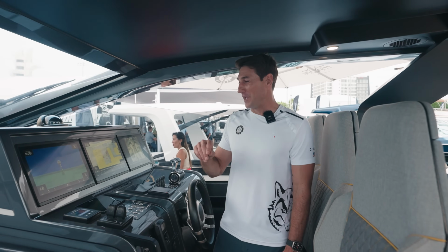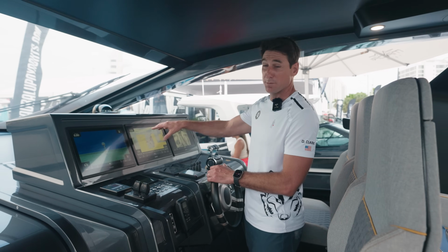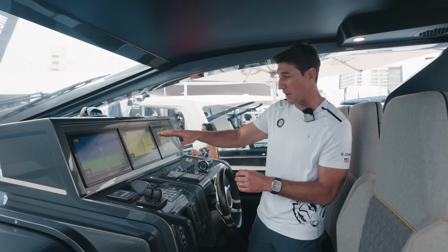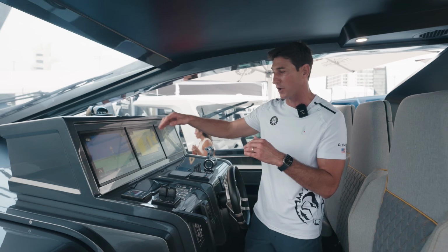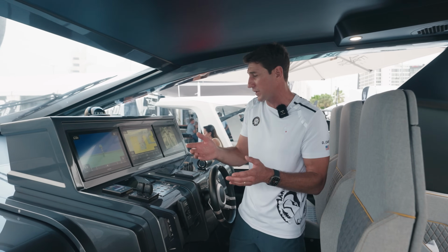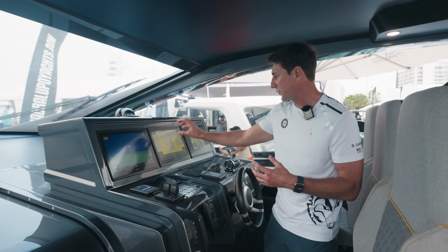So number three is the navigation setup here. We've got the standard charts, which most boats have, but then here we've got the 3D structure scanning. This maps the bottom and the contours. So when you're in shallow areas, you can actually see the deeper channels and things like that. As a driver, it gives you confidence. It's like a secondary backup to the charts.